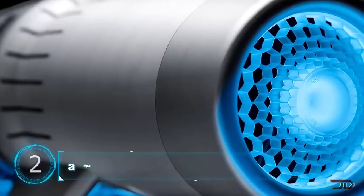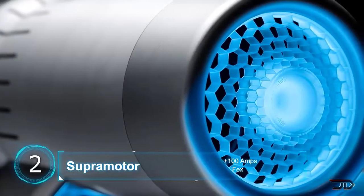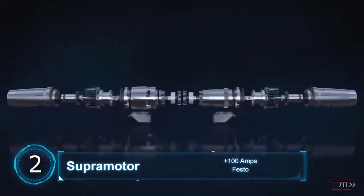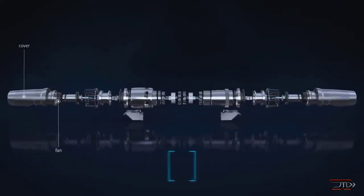And look at the next generation warp drive module. But actually, it's the Festo Supra motor concept. Festo is one of the few companies out there which is working on a holy grail type of motor.